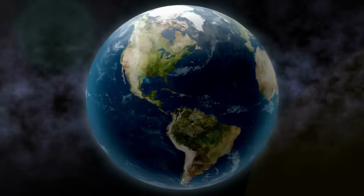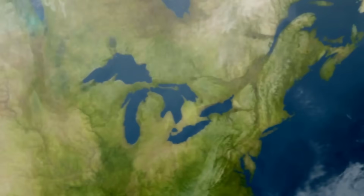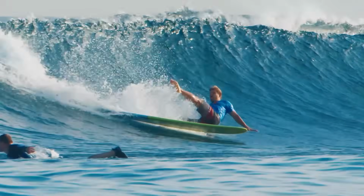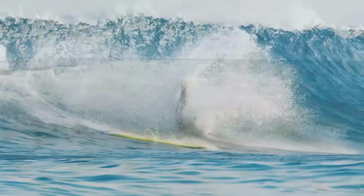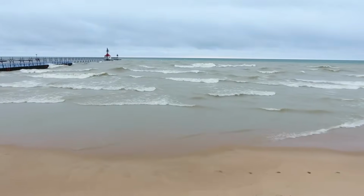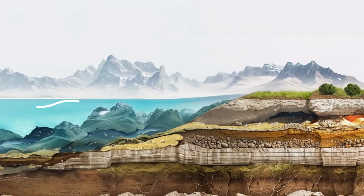So, you're planning a little swim in one of the Great Lakes, huh? Well, might want to steer clear of Lake Michigan, unless you're really into extreme water sports. This bad boy has a reputation for being the most dangerous of the bunch, thanks to some sneaky undercurrents that like to snatch unsuspecting swimmers.